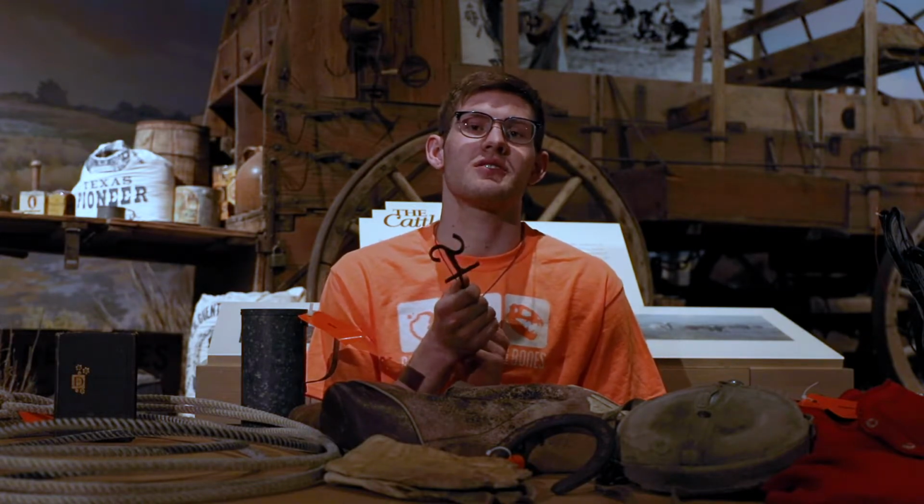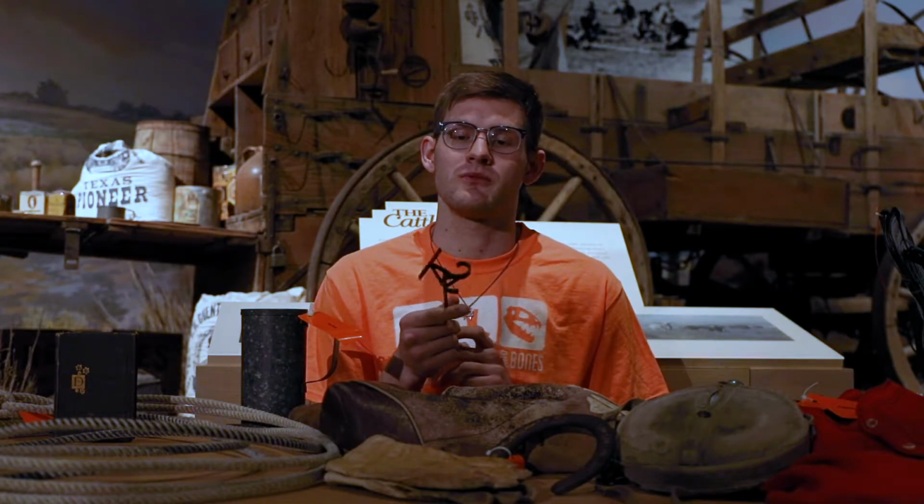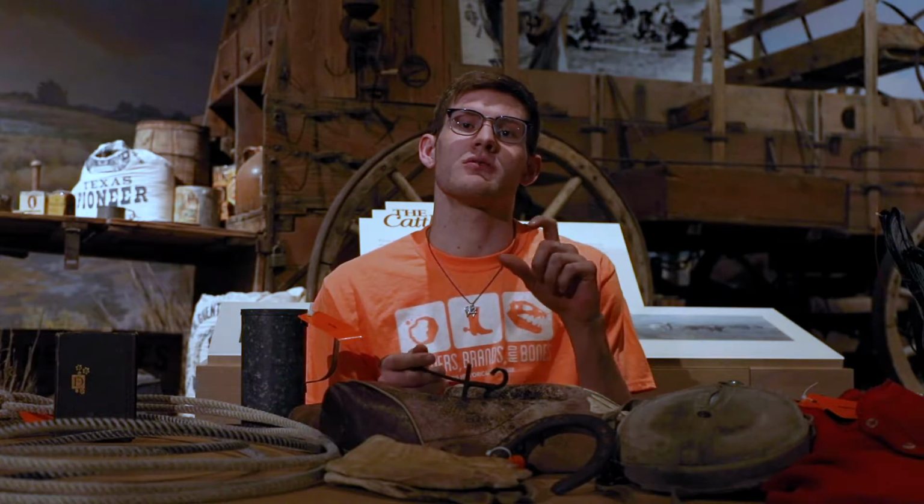The first thing I'm going to show you is a brand. So the cowboys used to use this to brand their cattle and any of their animals that they needed. They would heat it up in a fire and then stick it onto the animal to where it would burn the fur off and burn the skin, and it would create a small little scar on the animals that they could see.